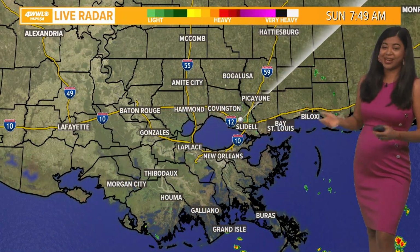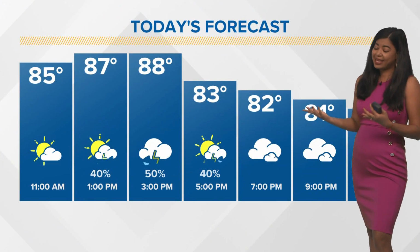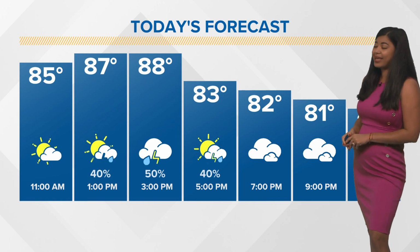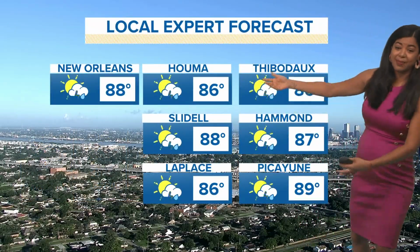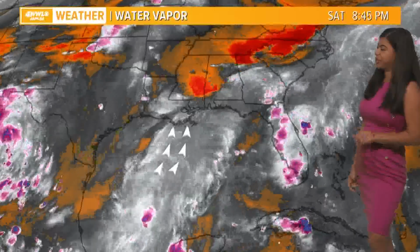We're starting off dry as we look at the radar scan, so that's fantastic. So if you need to get anything done, get it done this morning because showers and storms are likely as we go through today. I am calling for a 40 to 50% coverage of that, keeping our temperatures below average, climbing into the upper 80s, and many of us will climb into the middle to upper 80s as we go through the afternoon. So here's the setup.